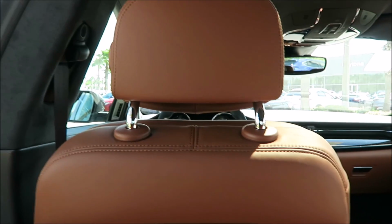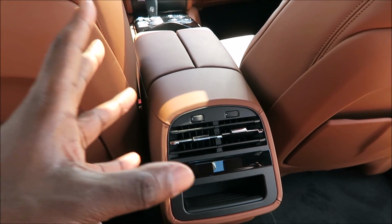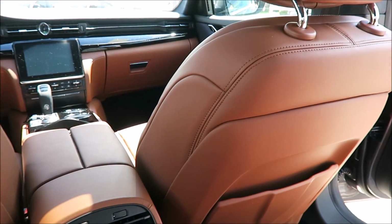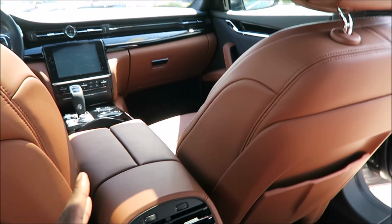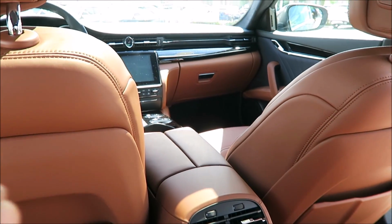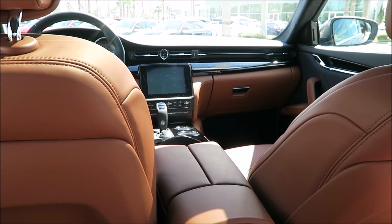Nothing too crazy, no TVs or anything in the back. Like I said, not necessarily that you need it, but with something with the Lusso name on it, I definitely want a little bit more luxury as far as the things that function. Not the stuff that looks pretty, but the things that function. And I think Maserati can definitely beef it up with that executive package in every Quattroporte.